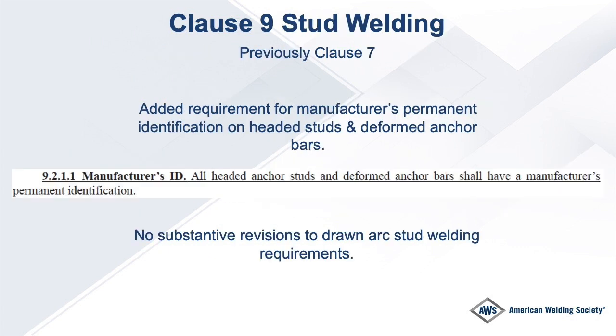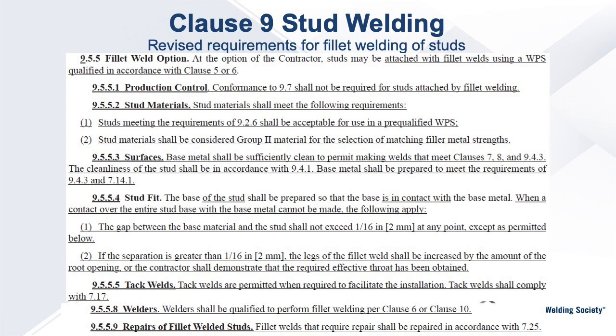The stud welding clause was moved from Clause 7 to 9. Requirements were added in 9.2.1.1 for the manufacturer's permanent identification on headed studs and deformed anchor bars. There were no substantive changes to the normal drawn arc stud welding requirements. However, there were significant revisions made to requirements for fillet welding of studs if the contractor chooses to use these.